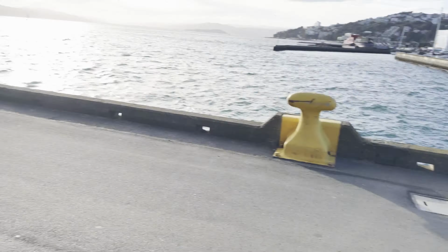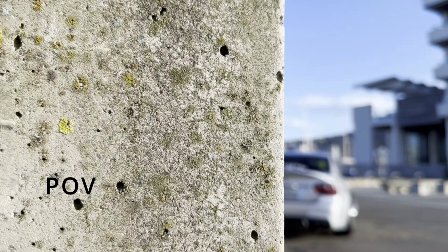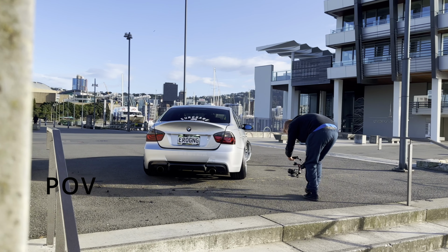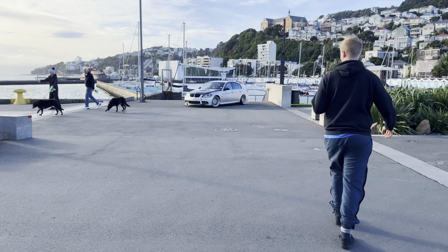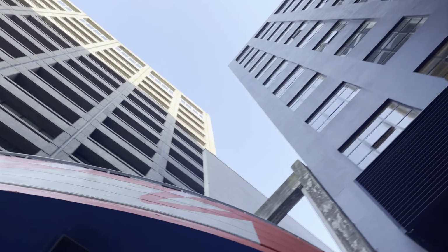Car's too cool. We're just gonna park up here for the next shot now. So we got to this spot literally just on a whim. Freaking awesome little spot.